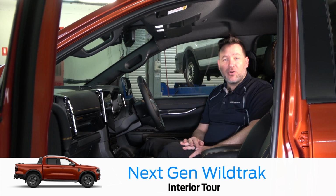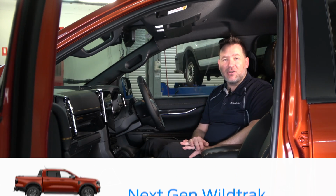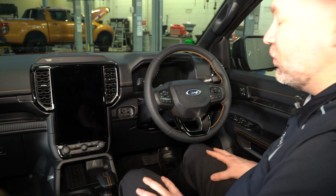I'm Kosta from Ford Know-How, and today we're going to be looking at the Next Gen Ranger Wildtrak, a full interior inch by inch. Starting off with the inside of the door.